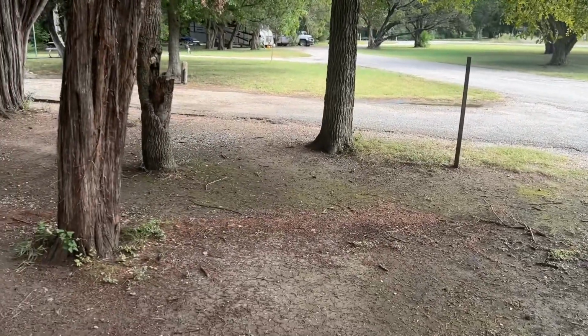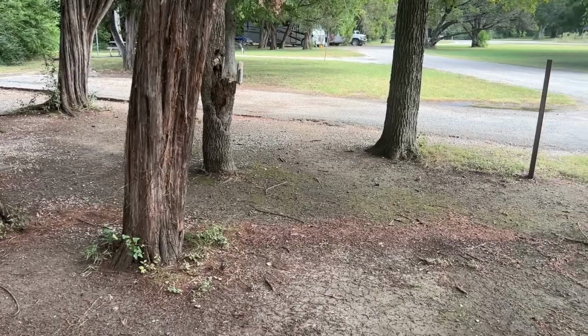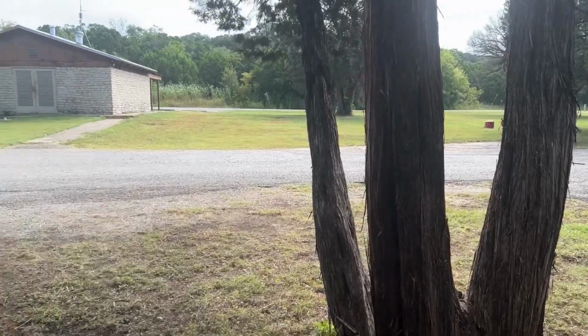These two campsites are open. This one here, there was somebody in it this morning. They moved. I don't know if they left or they just moved to one of the sites down there.